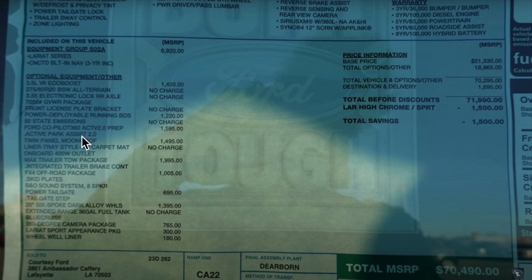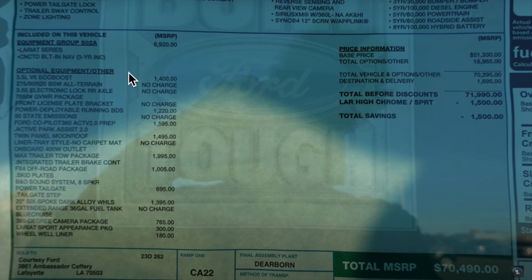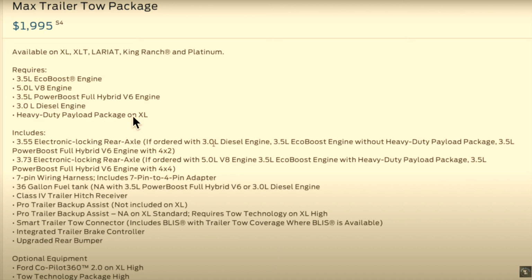But this truck does have a lot of options. It's had the 502A equipment group, which is pretty much the highest package you can get to get all the options, and the price of it was $70,490. Now this is not a good example of a truck you want to tow with, especially if you're trying to go max towing capacity, and you'll see why in a second. Here's everything that's going to come as part of that max trailer tow package, and it's going to have the 3.73 electronic locking rear axle, 7-pin wire harness, 36-gallon fuel tank, class 4 receiver hitch, and a few other things.